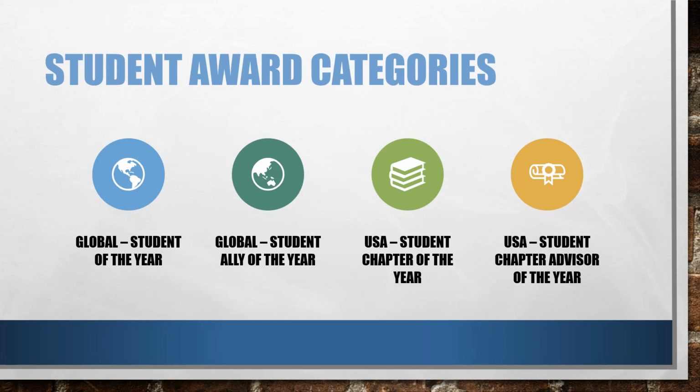The next 2 awards are for the USA Council only, the Student Chapter of the Year Award, and this is for an IAEM registered student chapter at a college or university campus in the U.S. that has made significant contributions in promoting the IAEM, the Student Council, and the field of emergency management through a number of different types of activities.